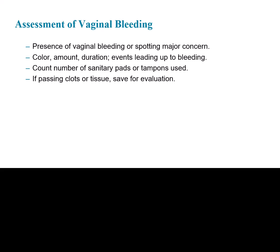But some of the things we want to find out is how many pads are you using? Don't ask how much blood have you lost. It was really interesting. I just spoke at a conference Friday out in North Dakota, and one of the presenters said that in EMS, we are terrible at gauging blood loss. And I thought, yeah, I probably am. Because in high blood loss, we have a tendency to underestimate, and in low blood loss, we have a tendency to overestimate. So with mom, we ask her, how many pads have you used?